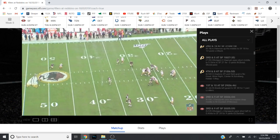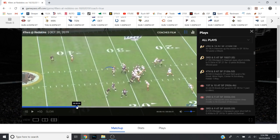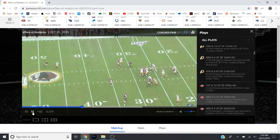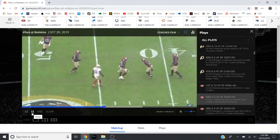It should have been a catch here. Really should have been. You can see the deep drive. We'll see it better in the next view. But this is happy. You've got one-on-one, and you've got all this space. You just got to make this play. Marquise Goodwin comes down, drops the ball. He could have attacked the ball a little bit more.